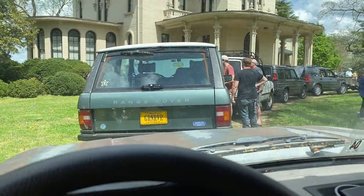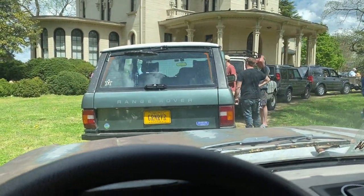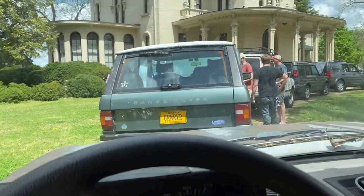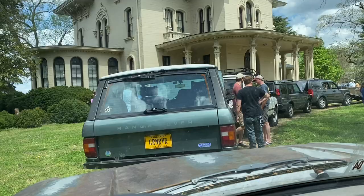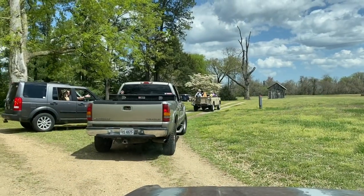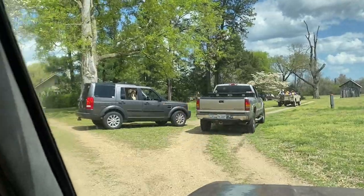All right, first Rover down, green 88, starter shot. We're gonna do a lap around the farm and then come back and take it apart, see if we can't get some life out of it. But yeah, lap time. And we're off. It's the most hodgepodge group.